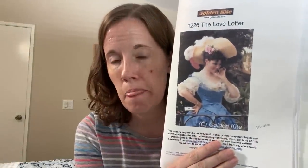That's another cute one, but I haven't started it yet. Next is the Love Letter by Golden Kite. This one has a smaller version that looks okay, but there's just enough detail in this one that I went ahead and got the large one. Part of me is regretting that decision because it's very big and I've been in the background for days, but I'm looking forward to seeing it come together.